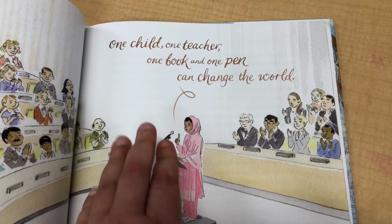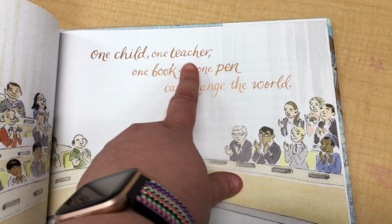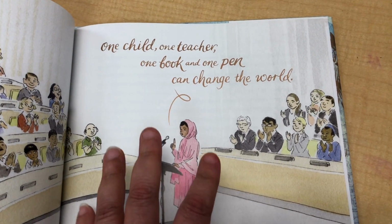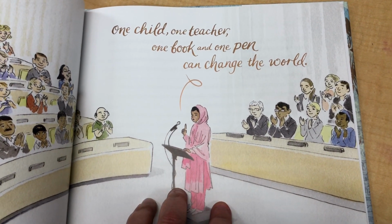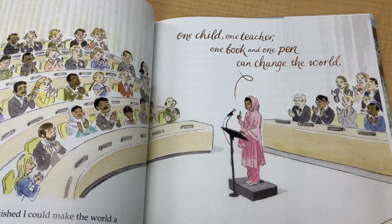One thing that I noticed from Malala's story is these last words right here on this page: one child, one teacher, one book, and one pen can change the world. My eyes filled up with tears. And if you use Novel Effect, this book is on Novel Effect, then these words are actually read through the Novel Effect sounds by Malala herself, because this was from her address to the United Nations.